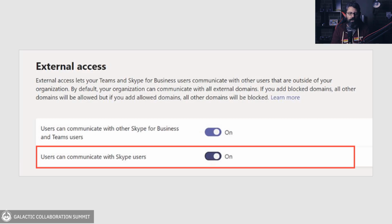When we actually go look at what is supported when it comes to external access and how you allow guest users into your environment, one is open federation, that's default. So there's no restrictions whatsoever into your environment. Boom, and that's what you generally have right now. So you can invite a guest to a meeting and you can add a guest to your environment.